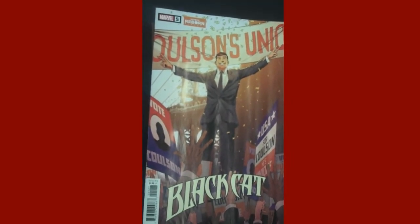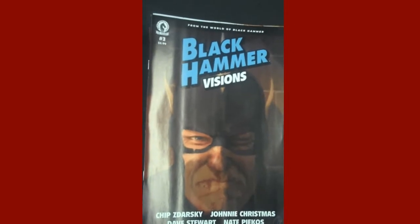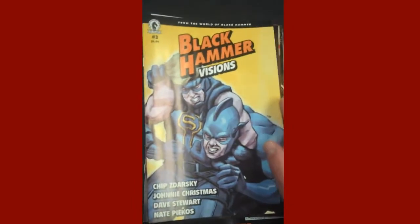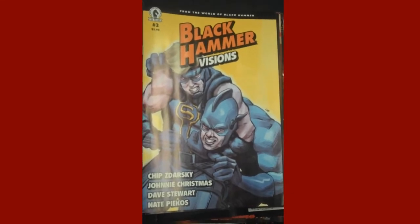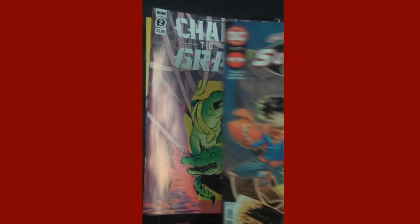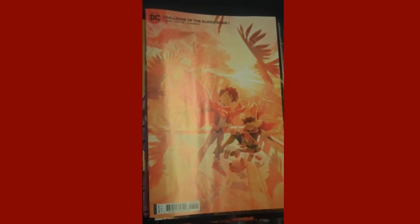Dark Horse Comics is up next with issue 3 of Chip Zdarsky's Black Hammer Visions, part of the Black Hammer world created by Jeff Lemire. And there's the variant cover for that. IDW is up next with Chained to the Grave, issue 2. Then we have DC Challenge of the Super Sons, issue 1, and the beautiful variant cover for Challenge of the Super Sons, issue 1.